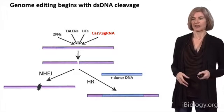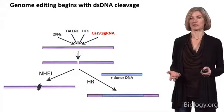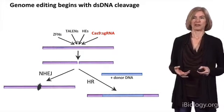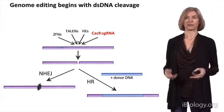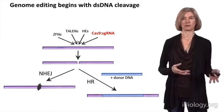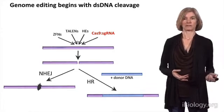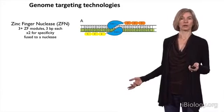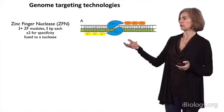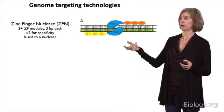So the power of this technology is really the idea that we can now generate these types of double-stranded breaks at sites that we choose as scientists by programming Cas9, and then allow the cell to make repairs that introduce genomic changes at the sites of these breaks. But the challenge was how to generate the breaks in the first place. And so a number of different strategies had been produced for doing this in different labs.